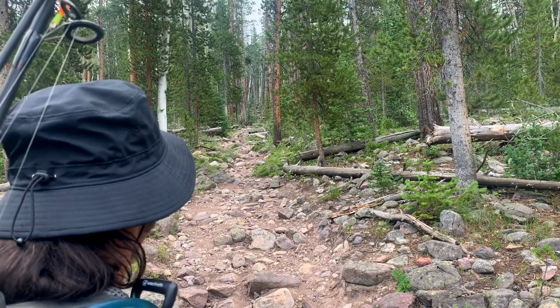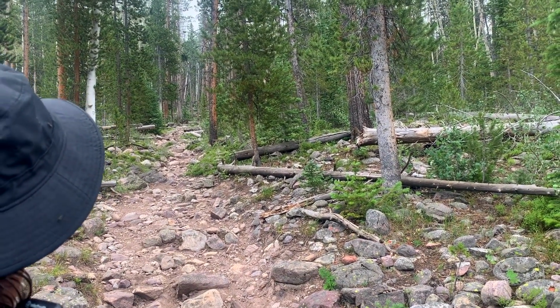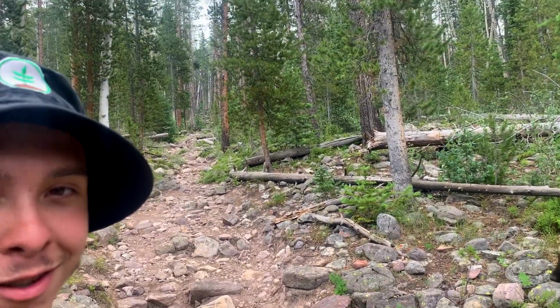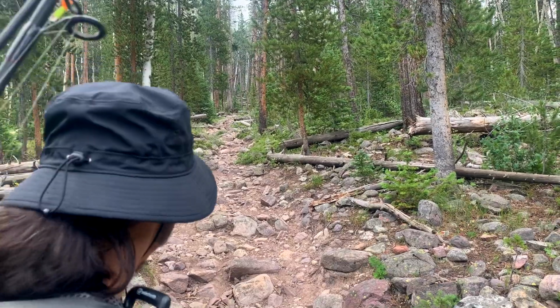So it's starting to look like we might have some weather coming. At least getting a little dark over there. Real ominous. See what happens. Forward and onward.